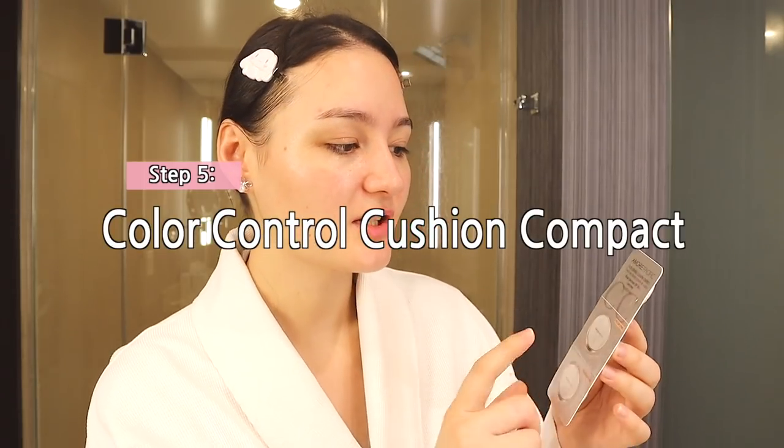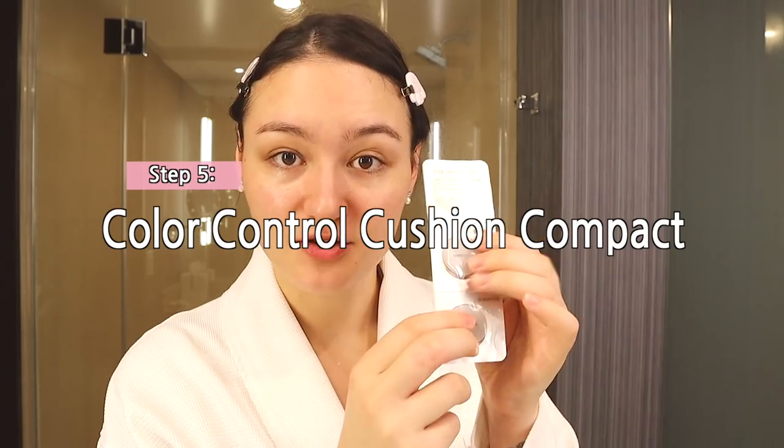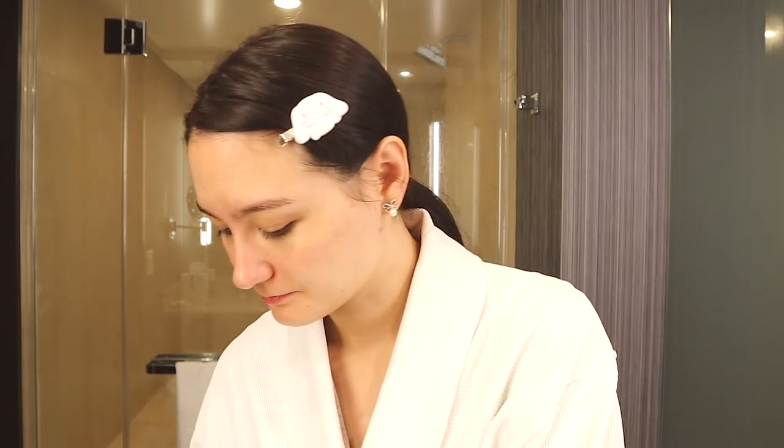Cross our fingers. The last thing that I wanted to try was the Amore Pacific Color Control Cushion Compact little trial kit here. I'm gonna actually start my makeup because we just finished up with skincare. And I actually have to also head out the door in about 30 minutes. So this is not a makeup tutorial at all, but I'm gonna go ahead and use my everyday primer.